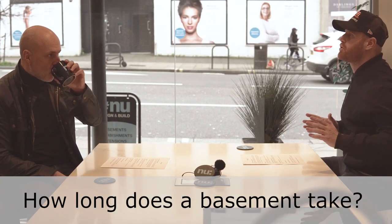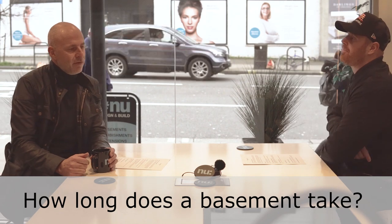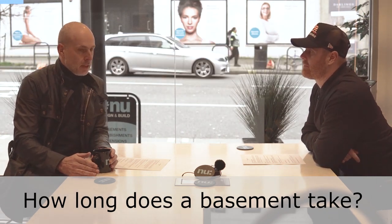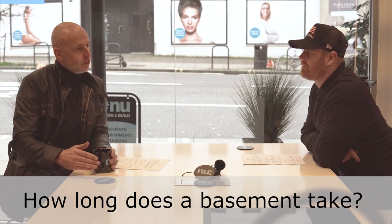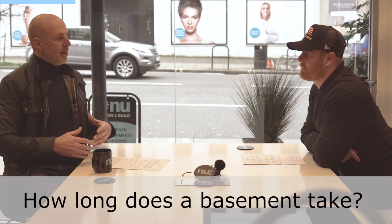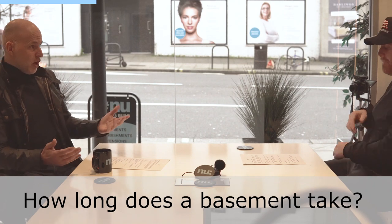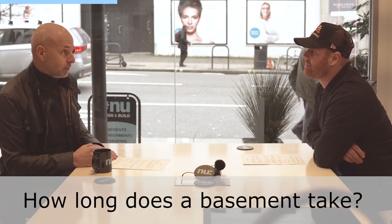How long would it take to complete a basement from start to finish? Let's say that 1,000 square foot basement under a house in Fulham. It's going to take at least 4 to 5 months to do the dig, the shell and core, the underpinning, the steels, the slab. Then the fit out is going to take another 4 to 5 months. So 9 months in total for a basement under the footprint of a house in West London.